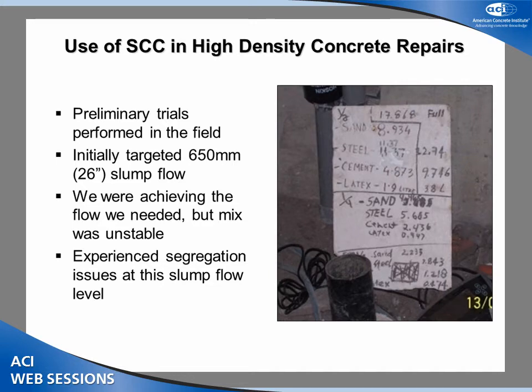So we got our own material, we went to site, we started playing around, doing some trials to see what would work. We initially targeted a slump of about 650, 26-inch slump, which generally works well in traditional SCC, in traditional aggregates, but we found that while we were getting our flow, we were definitely getting segregation due to the weight of the material, so that wasn't going to work.